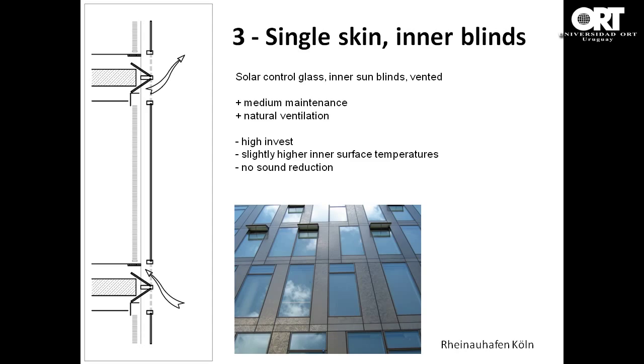If you do it like that, you still have the inner blinds. They have a bit of a gap between the double or triple glazed unit and the blind to get the air moving.